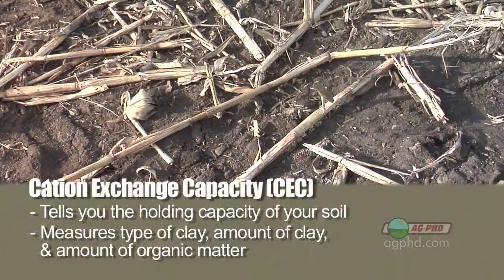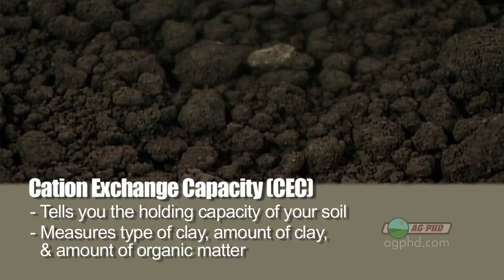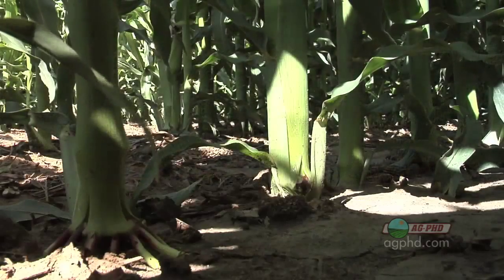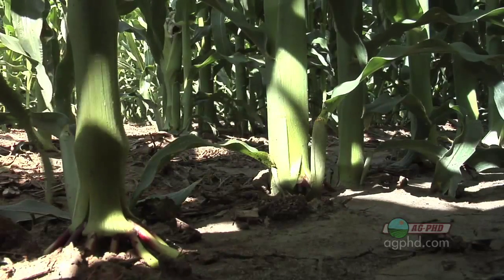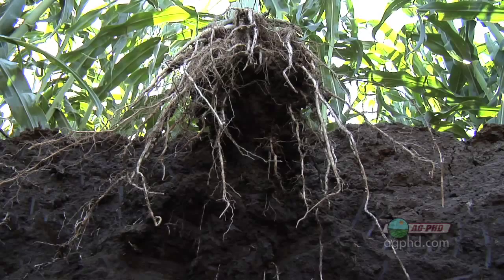When we look at cation exchange capacity, organic matter is one of the three components, along with the type of clay and the amount of clay we have in our soil. That all goes together to show the holding capacity of the soil for water and for nutrients, primarily in our discussion today. And we definitely need to hold more water and more nutrients in dry land farming in South Dakota if we're going to be successful.